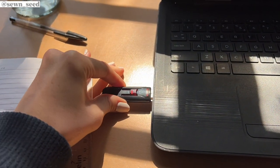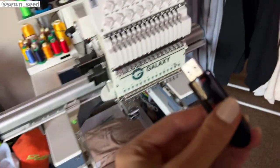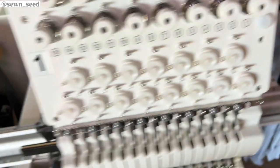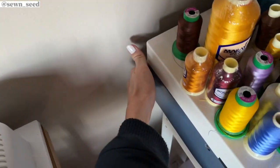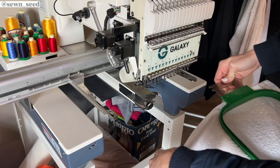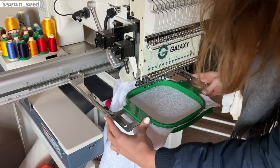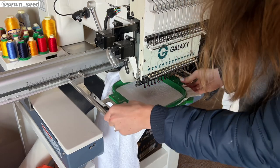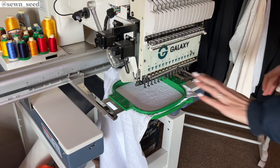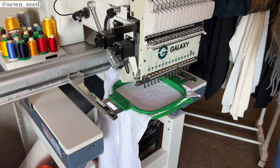I've saved the design onto the USB, so I'm now just going to put it into my machine. It just goes in over here at the side, and then I'm going to turn on my machine. I made sure that the bottom bobbin has enough thread in it, and now I'm just going to hoop my burp towel or burp cloth. There you go. And then I'm just going to double check if the sizing of the hoop and the design is correct, so I am going to test it.